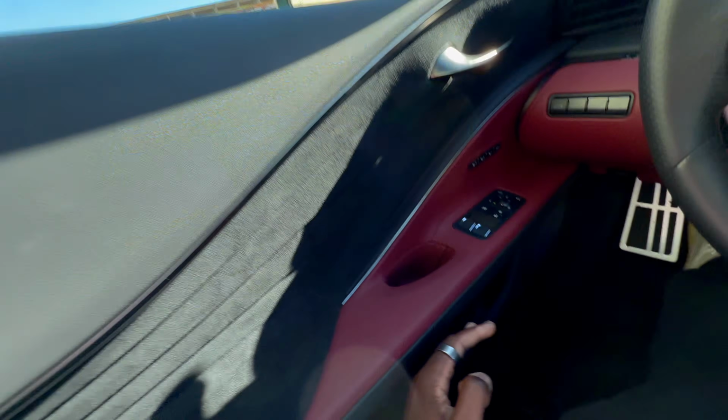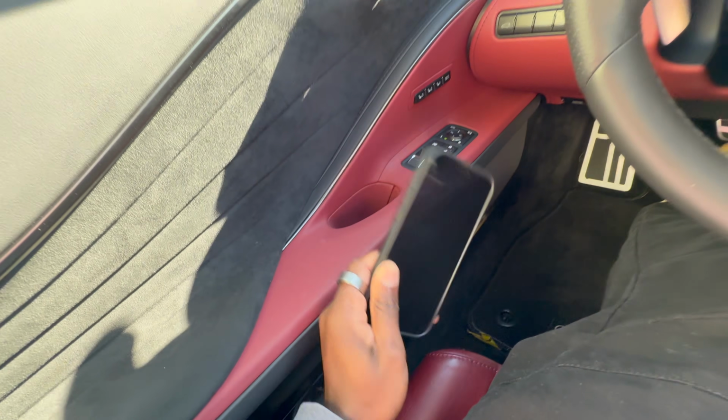But I've usually just defaulted to having my phone where you see it right now, which is down there, because there isn't a wireless charging slot or just a natural place to put your phone anywhere in the car, which is a little disappointing.